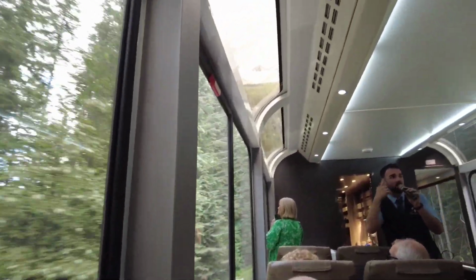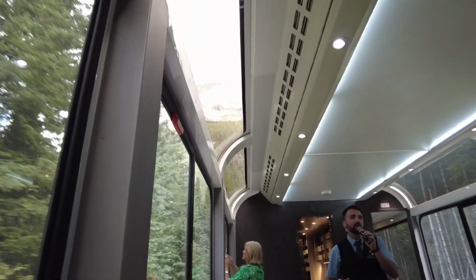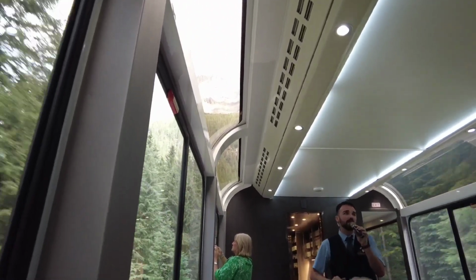The next highlight is going to be us traveling through the spiral tunnels, one of the greatest feats of engineering in Canadian history. And that is how we are going to gain all that elevation in the next 10 miles, by making our way through those corkscrew-shaped tunnels. But I'll start to explain the details of that to you very shortly.